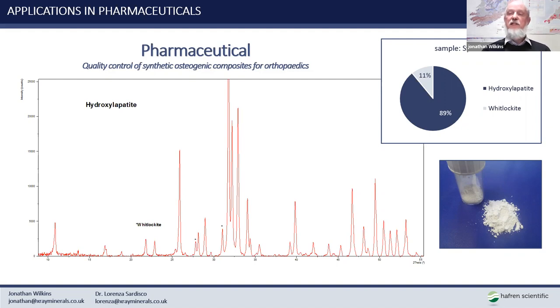But the synthesis of hydroxyl apatite is not straightforward, and the reaction can go in one of two different directions, producing a tricalcium phosphate called whitlockite in one direction or hydroxyl apatite in the other direction. And you can never actually produce a pure product, only something which contains around 90% of the thing you're actually seeking to produce. So quality control of these materials is important.